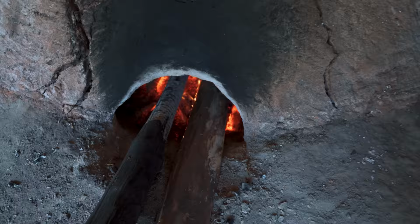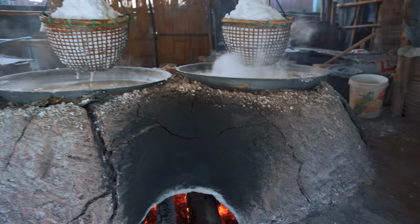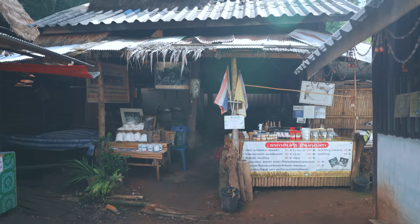And they always have to maintain the temperature 24 hours a day. Because the heat can't be too high, the heat can't be too low, otherwise the process will fail. They've got to keep a medium fire to form these crystals of salt in these basins. And they sell this salt right here.